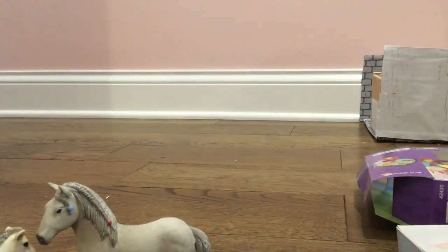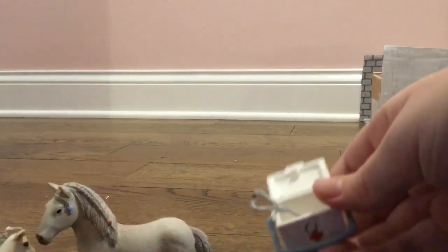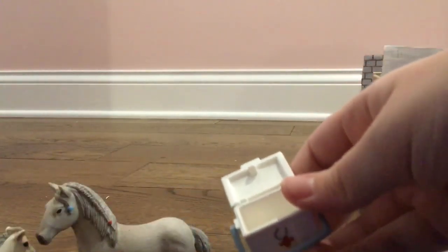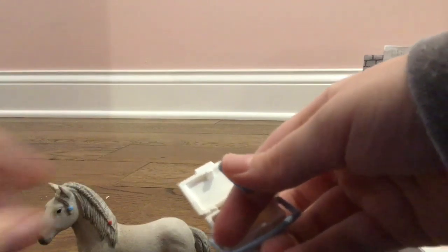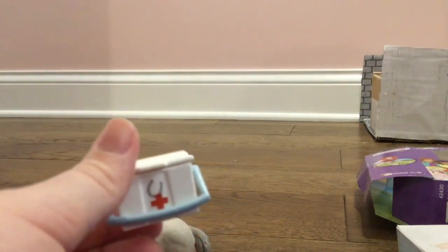Okay, and then to store all your items, except for the apples, those wouldn't go in a medical kit, just put your items in the medical kit. This doesn't really fit, but that's okay. But the syringe definitely does, and you could easily take off the bandage, and it won't scratch your model. And then just put it right in there and close it, and then it's nice and stored and safe.